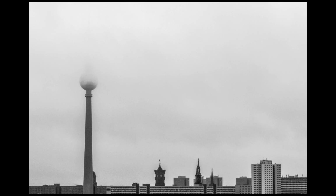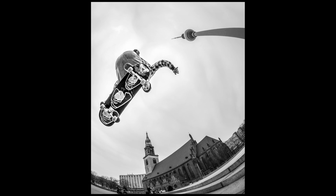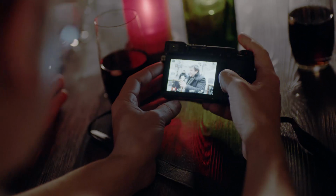My hopes at the end of the day of street photography is, besides getting really, really good photographs, I would hope for some new experiences, some new friends as well. It's about the whole journey.